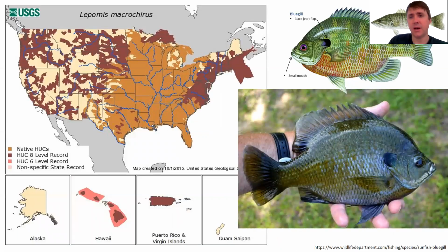Starting with bluegill, you can guess where they get the name, bluegill. They have that blue operculum flap. They have a huge geographic range. They've been introduced all over the place.